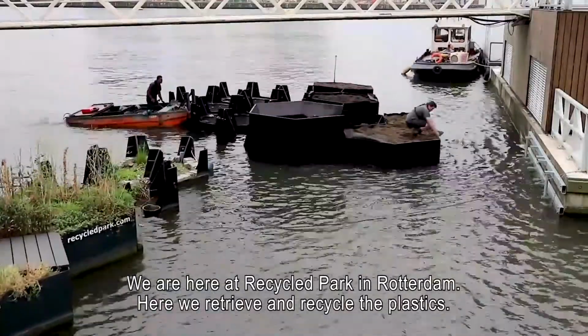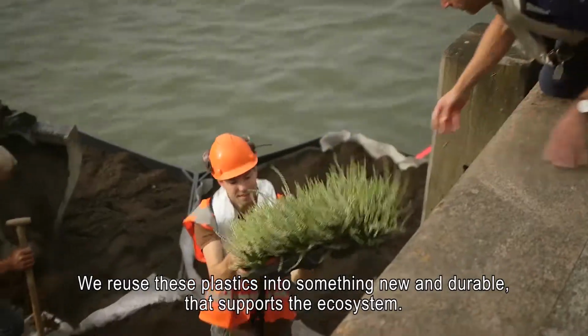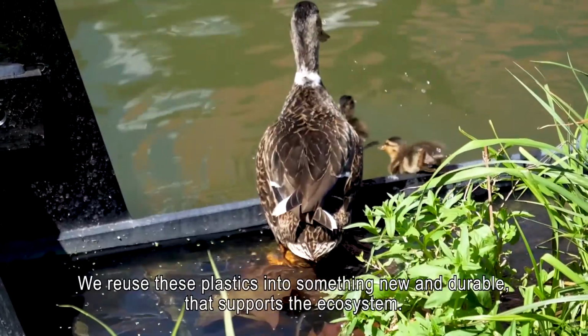So we're here at the Recycled Park Rotterdam. So what we're doing here is not only the retrieval of the plastics, but also the recycling and the reuse of these plastics into something new and durable, and that even supports the ecosystem.